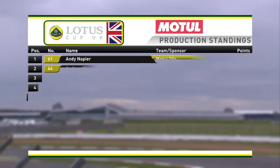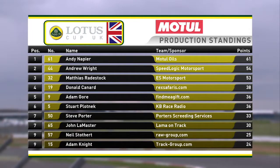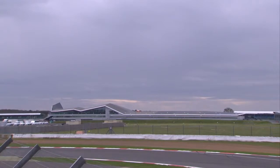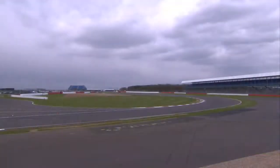In the production standings, it's Andy Napier showing consistency is the order of the day. He is clear of Andrew Wright, who's just got a point over Matthias Radstock. Well, that's it from Silverstone, but join us after the break with action from the Nurburgring.